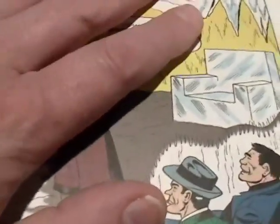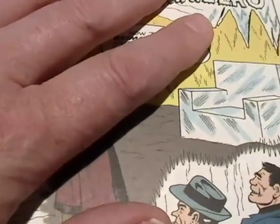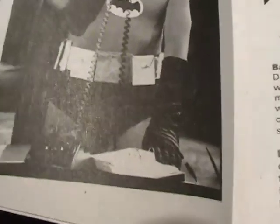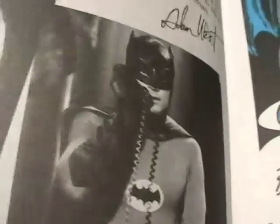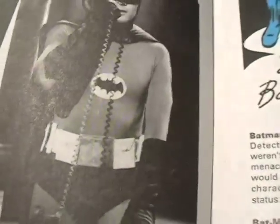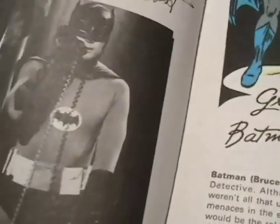Let me give you an idea how all these older characters worked. Sometimes they changed their name, guys. Sometimes they brought people back to life. I'll show you. For example, in the 60s, I've been reading, see, I'm working my way through the 60s. Adam West, in the 60s, they came up with a new Batman television series in black and white. And, well, the problem is they killed off Alfred in the comics.